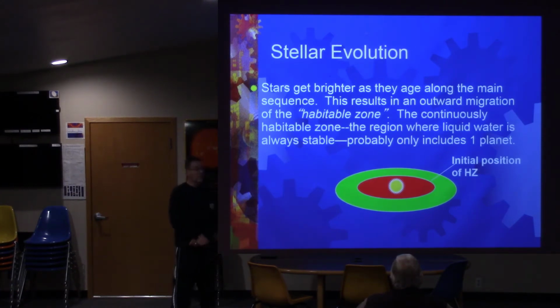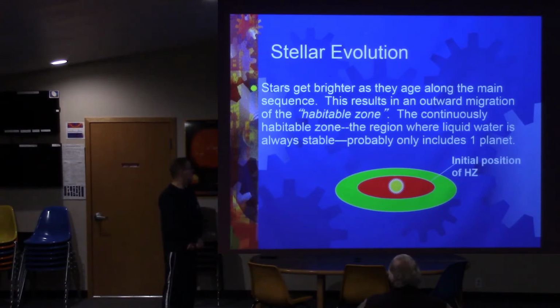So as stars get older, they get hotter, and our sun is doing that.